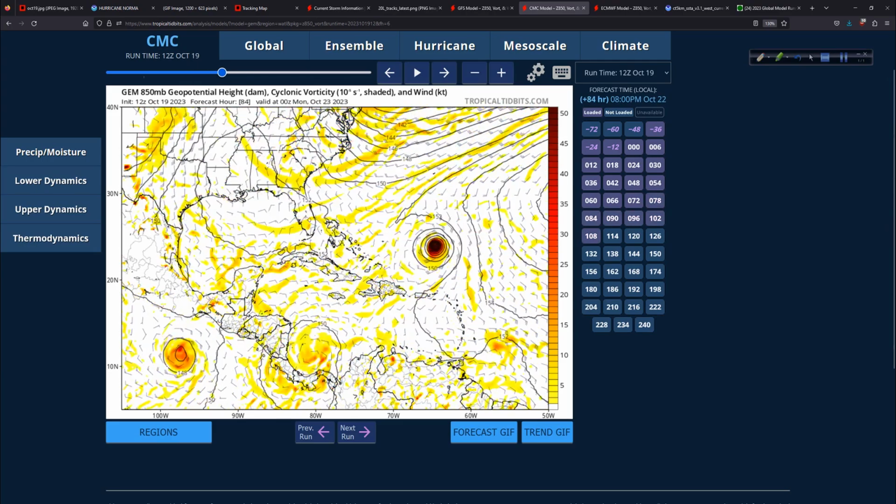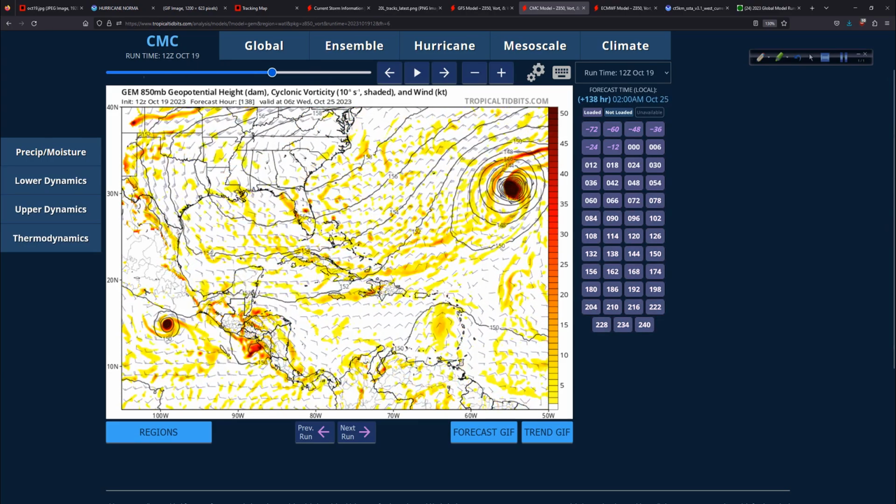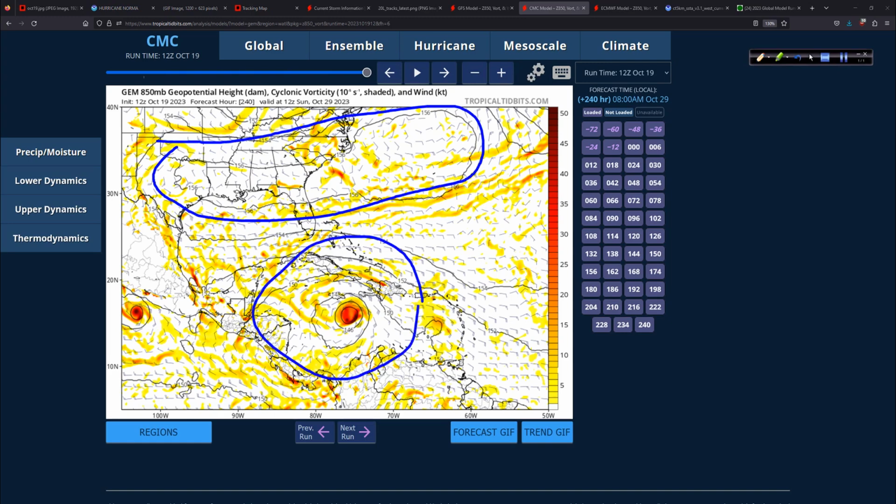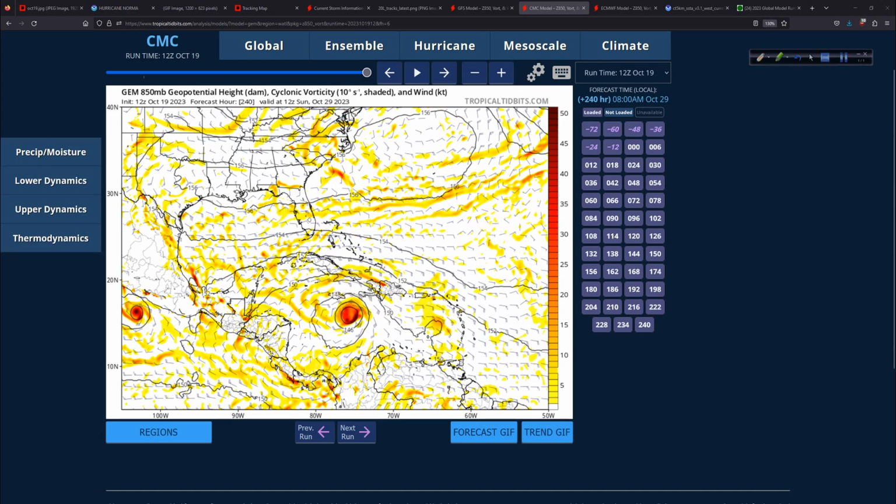Tammy moves through. Run this out. The Canadian goes out to 10 days. So let's just see what happens. It, too, indicating a pattern change. Same kind of thing. Big old high pressure over the southern United States, western Atlantic. Lowering of pressures here, converging of air, piling up, all that good stuff that we look for. All right, that's what we look for, the pattern. And it matches pretty closely with what the GFS shows.